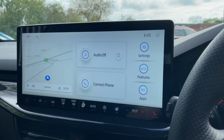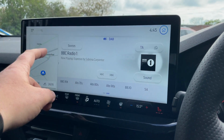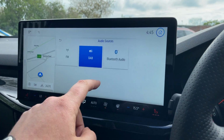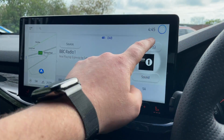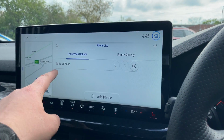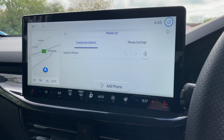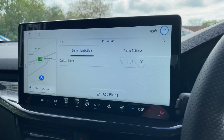We have audio in the middle, and if I just go into there, turn it on quickly, we have the various sources such as your FM, DAB and Bluetooth audio. And then if we click home once more, connect phone, this is your phone connectivity. Daniel's iPhone, that is me.